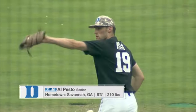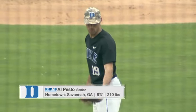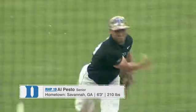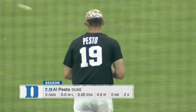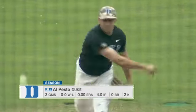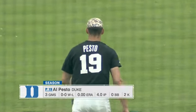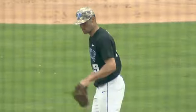Al Pesto comes on for his fourth appearance of the season, but second this week, has been battling a back injury for the better part of 3 years. Finally seems to have a grip on how to avoid trouble with that injury. Pitched on February 23rd this year, March 20th, May 8th, and now again today. Limited numbers on Pesto on the season. 4 scoreless innings.